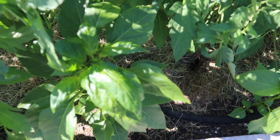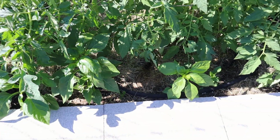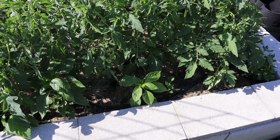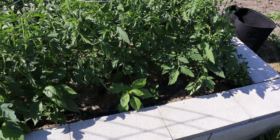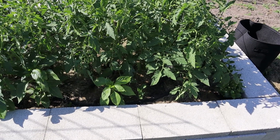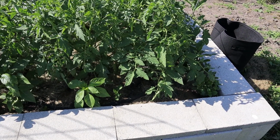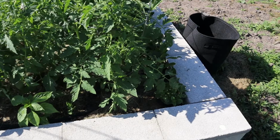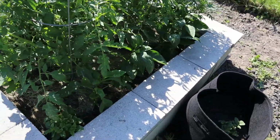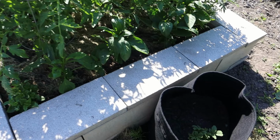flowers coming. I know peppers like the heat, but it's amazing that I found they prefer to grow in the shade. The shade of the tomatoes seems to have really suited the peppers that I've grown, so that's why they're on this side of the bed, where the tomatoes will shade them, but they seem quite happy about it. And some more peppers back here along the edge.